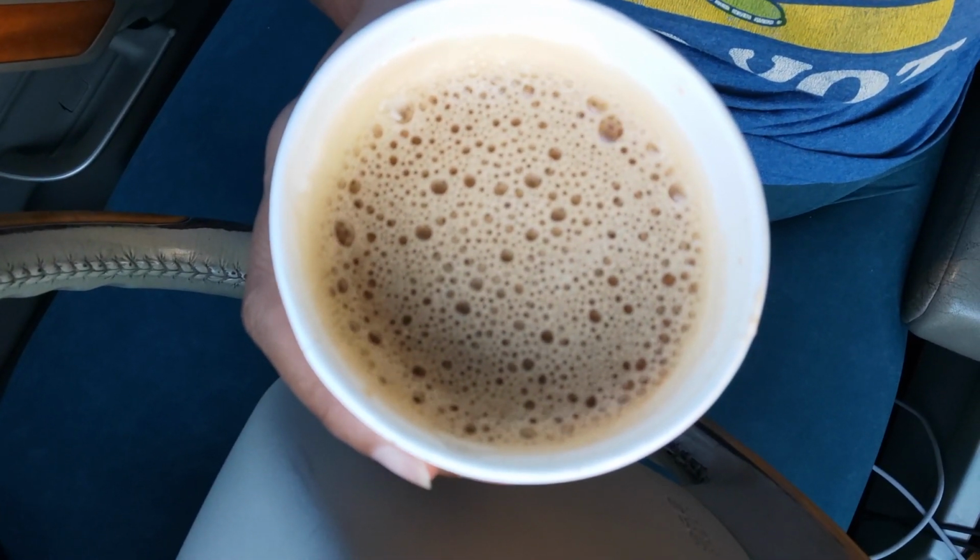Smells like pumpkin spice. I'm just hoping it's gonna be sweet enough because I didn't ask for any sugar. Plus it's 200 and something calories, so it should be already sweetened. That's really good. It tastes very pumpkin-y. Highly recommend. So as you can see, it was actually really good.